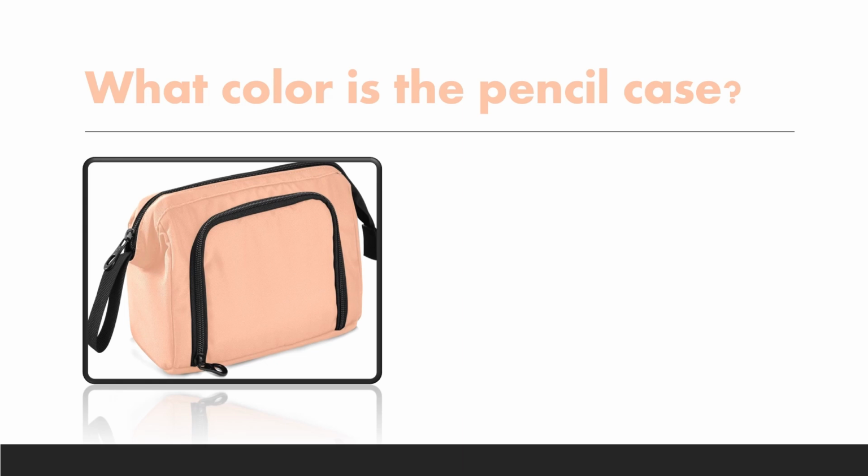What color is the pencil case? Now it's wrong. Let's see. The pencil case is salmon. It's salmon. Next question.